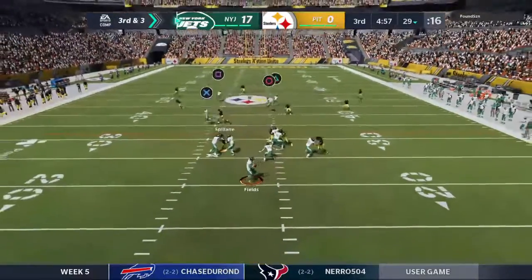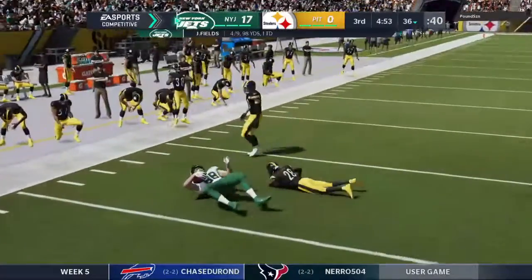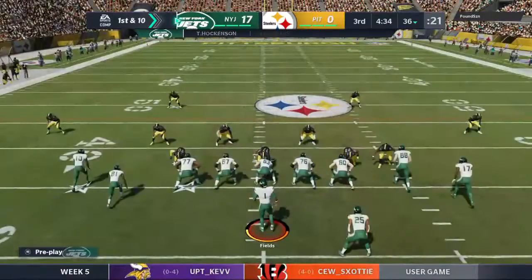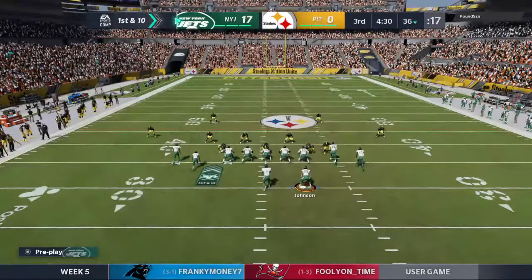Off the play fake, he'll look to throw. He's got his man, T.J. Hawkinson. And he is going to have a Jets first down as they convert on 3rd and 3 with a nice gain of 7 yards. So from the 36 now, 1st and 10.